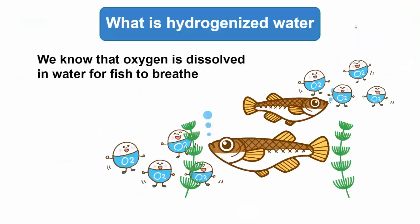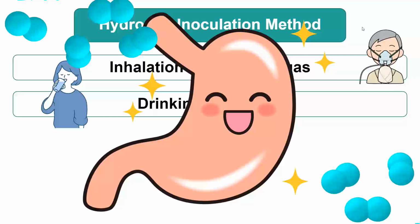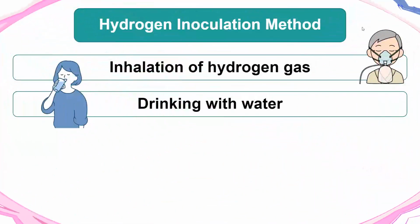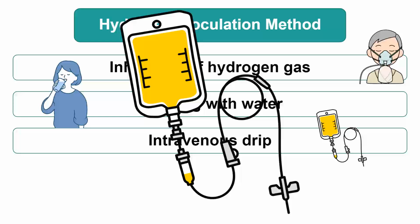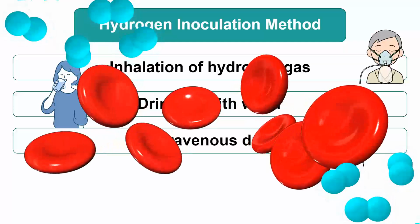So just like oxygen can be dissolved in the water, you can have hydrogen dissolved in the water. And if you drink that water, you can absorb the hydrogen through the stomach, and that will help reduce free radicals in your body system. And the third way to consume hydrogen for health benefit is intravenously, with a needle. This is, I guess, the most uncommon way, but it's available because you can directly inject hydrogen into your blood.